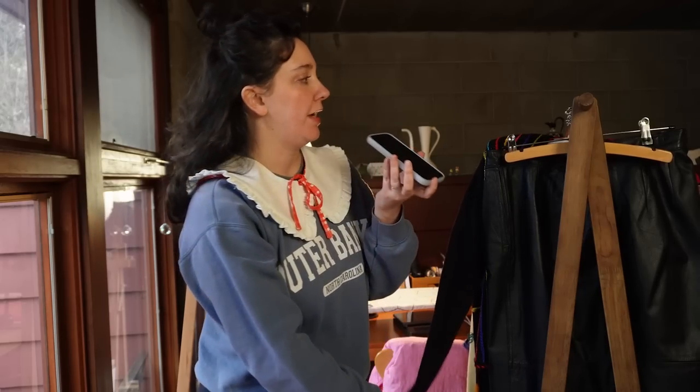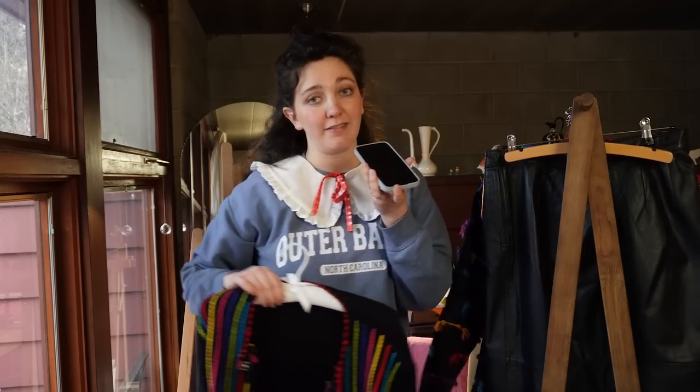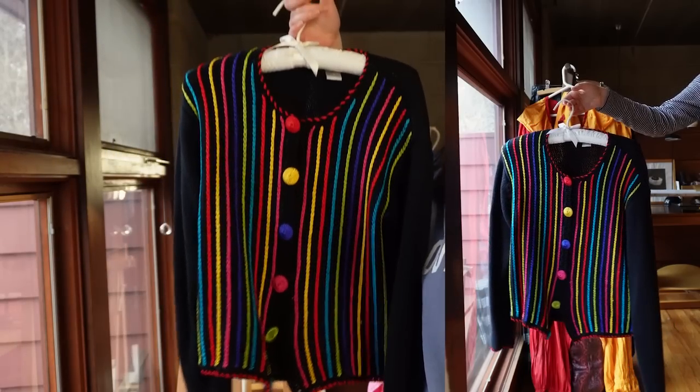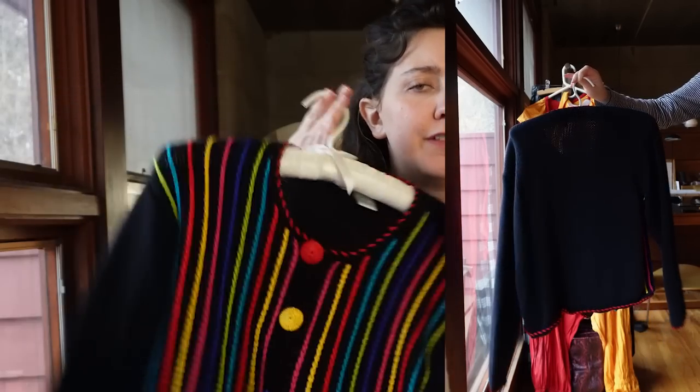So last time I did a whatnot sale, there was one sweater that I was like, I don't want to sell this. It's too amazing. And lo and behold, there's another dream sweater for this whatnot sale. This feels like something that the CEO of a circus empire would wear. 100% cotton, size small, fits like an oversized small.